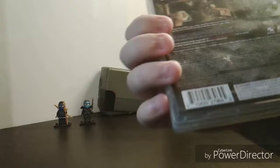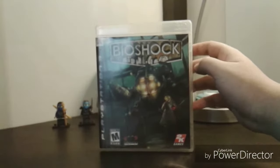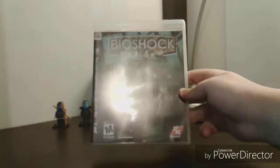I'm not sure if this version suffers because the PS3, I think, at the time when this game came out in 2008, had a long installing loading, but that's really it. And spine, and I like how the cover is different from the 360 version. And spine and the back.